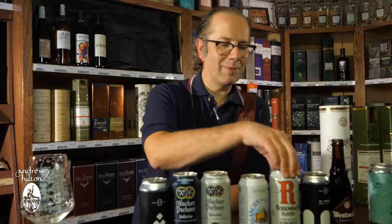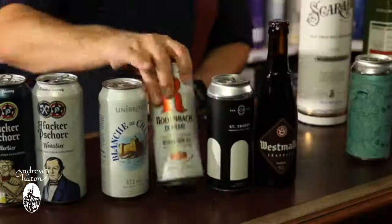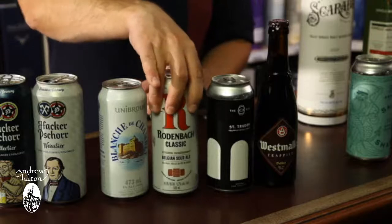Then we'll jump into Rodenbach Classic. Now, if you're of a certain age, my age apparently, you'll remember Rodenbach only being sold in champagne bottles. 750ml Cajun cork showpiece bottles that were, you know, $15, $20. They were so special. That comes in a can for $4, which I think is magic.